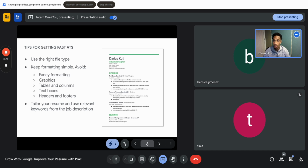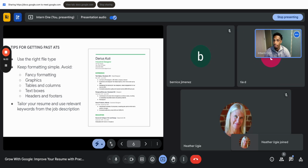So you want to make sure we're using the right file type, okay? ATS systems are best able to read docs and PDFs, okay? So if you want to create a resume using Google Docs, nine times out of ten you can download it as a doc or a PDF. There are also other ways to do that. So we want to make sure that when we are submitting these resumes, we're using a doc or a PDF, okay?